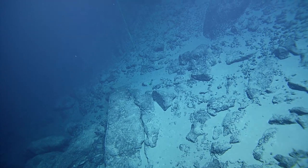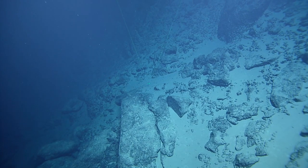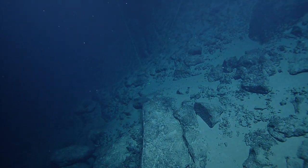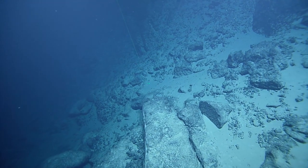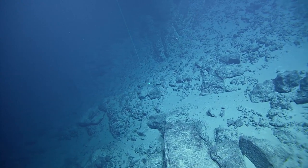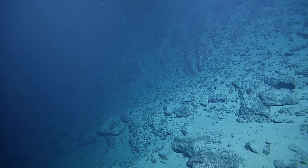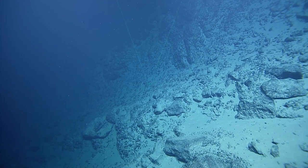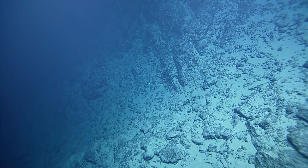About how far below the peak of this ridge are we, do you think? About how far below the top of this cliff, or the slope? Just this slope. Yeah, just this one right now. I don't know if you can tell by the sonar. Not high enough to, no. Okay, because I may want to come up a little shallower to see what's cool on the edge, because it doesn't look like there's that much down here biology-wise.